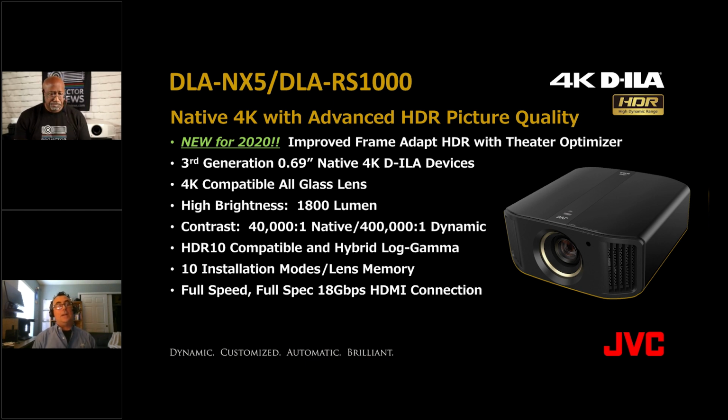That one's $6,599.95. Oh yeah. And like I said, that native contrast ratio of 40,000 to 1 is better than many LCD TVs that you could buy on the market. So that just shows you that these projectors are playing at a contrast level that most other projectors can only dream of when you talk about real world contrast.